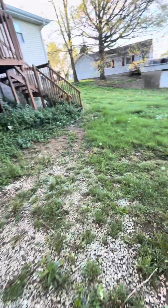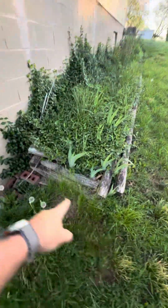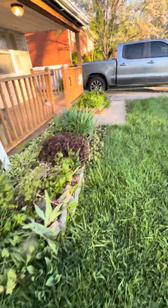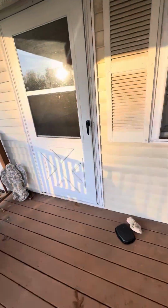Okay, and then let's check the other side of the house before we go in. And then, yeah, so these landscaping ties can come out over on this bed as well. So all those can go. Okay, and let's head on inside. You can also take these little landscaping ornaments. Shutters can stay. We're going to probably paint those.